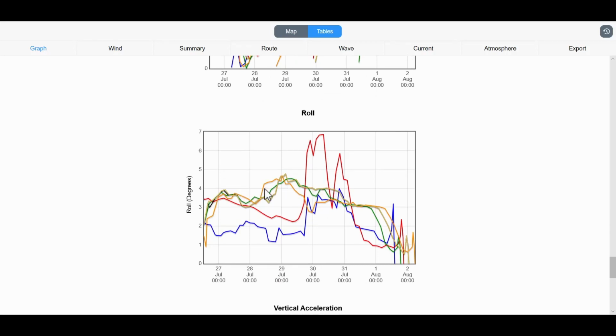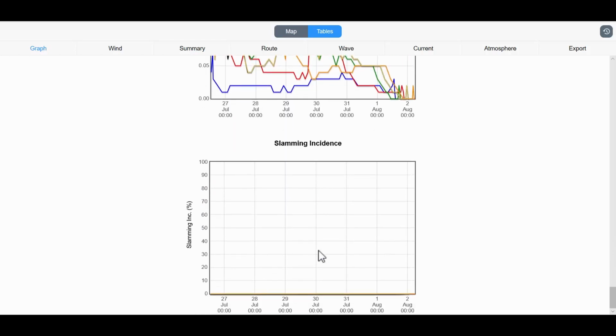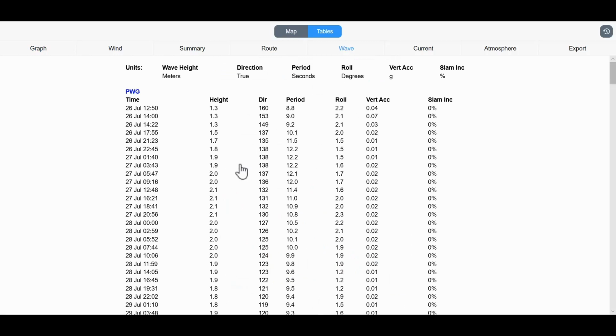The roll looks pretty bad. I remember in excess of 4 degrees is a problem, and we have 1, 2, 3, 4 days with the roll at about 4 degrees. So that doesn't look particularly good. And vertical acceleration of over 0.2 is supposed to be problematic. It doesn't quite get up to that, but it is fairly high on a couple of models, and no slamming incidents. So that doesn't look too bad.